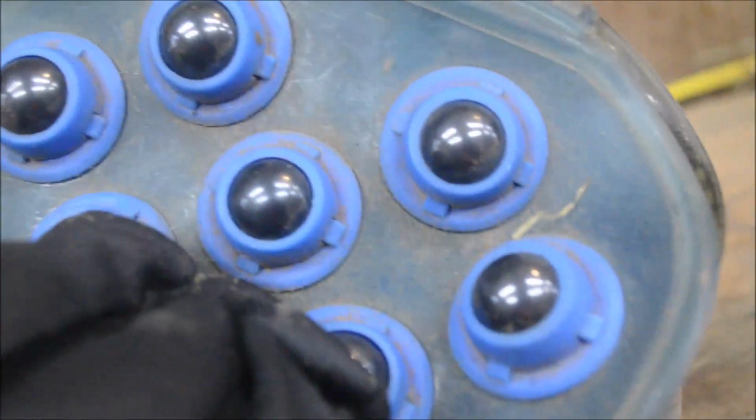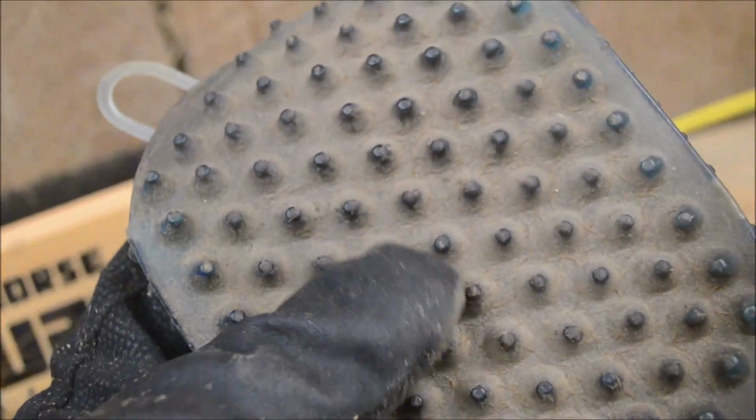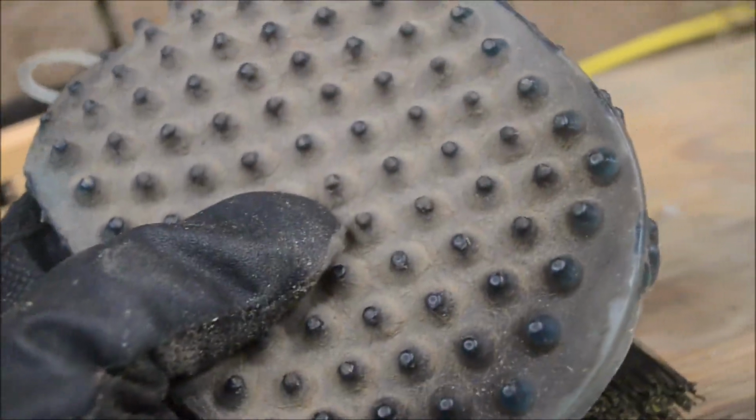And then of course, just a curry. Mine has magnet things on the other side. I hardly ever use those unless we're just giving a massage or something. But just a normal curry gets all the dirt and the oil up from their natural skin and makes them all shiny.